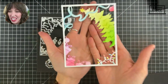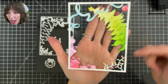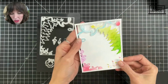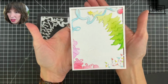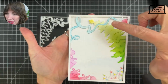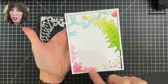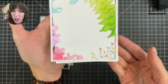All right, so I have it die cut out here. I just went ahead and die cut this panel die out of an A2 panel of white cardstock. And then I did a little bit of ink blending. You know, I might have some white cardstock here I can pop it up against. Well, this is not an A2 panel, but you'll get the idea. But there you go. You can see what it looks like with a white background. I ink blended the tree. I created a tiny little mask, so I didn't ink blend the blue ribbon, but I just used the die to do that. And then I ink blended the presents and ornaments. And for the Christmas lights, I just used my Copics to color that.